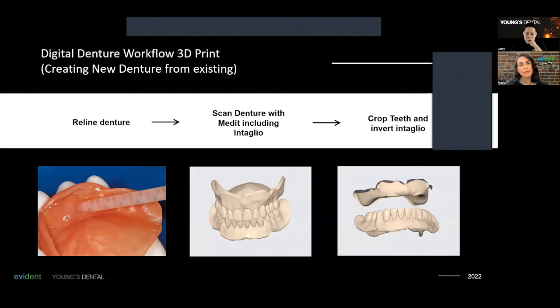Once again, this is creating a new denture from an existing denture, right? And so a lot of us, when we are relining it, sometimes the patient might say, you know what? I've had this denture for 15 years, 20 years. I want a better fit, but I also kind of want to see if you can change up the teeth a little bit, right? So in this workflow, you reline it like you usually do. You give it back to the patient, get the new intaglio, the palate, and then you scan the denture fully, right? You scan the intaglio, the teeth shape, you scan the lower arch if they have teeth already, you scan the opposing jaw, and then you scan the bite.